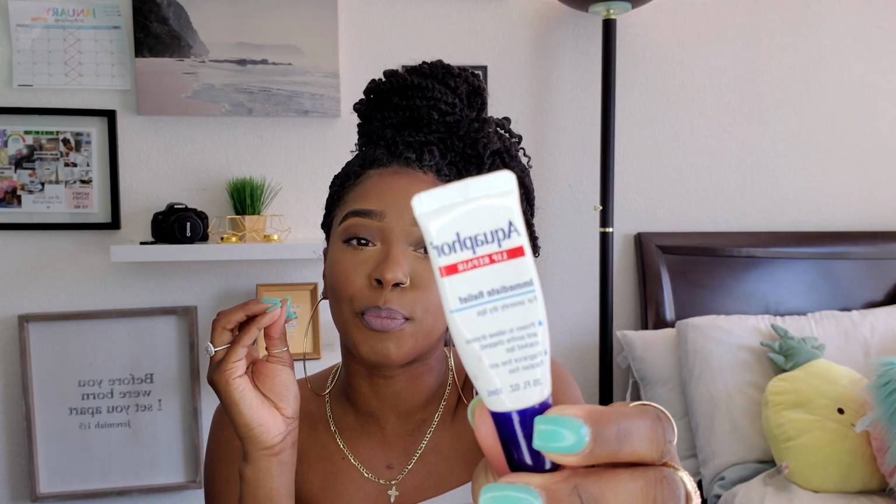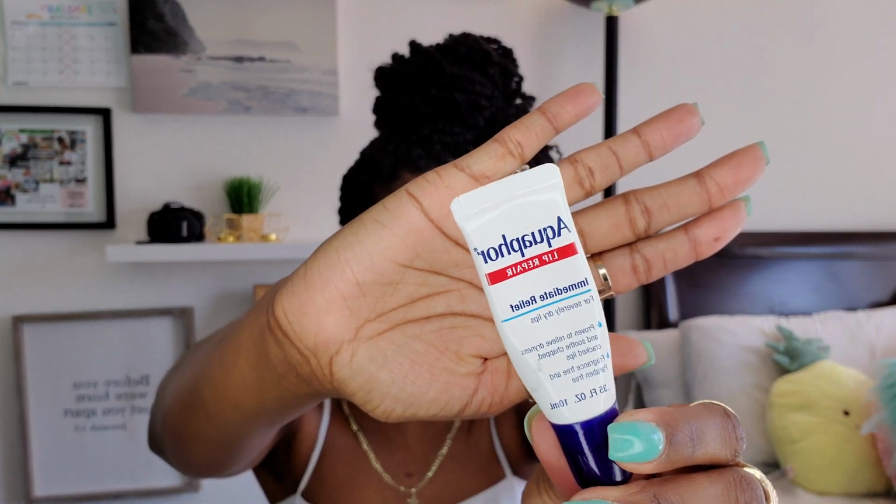Oh, and then this right here, if you are struggling, if you're like me, and you get chapped lips from the matte lipstick, this is your go-to. This is gonna help you. Let me get y'all up here. This stuff is Aquaphor Lip Repair. This is it. I have my wallet, that's in my bag as well.